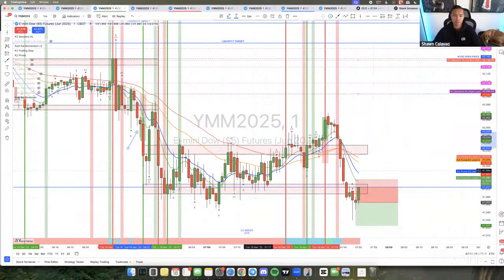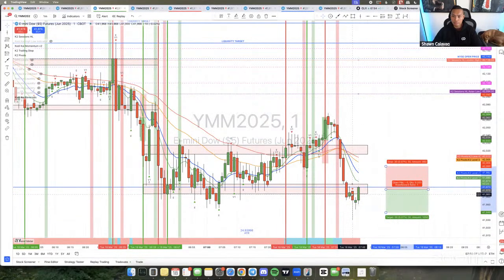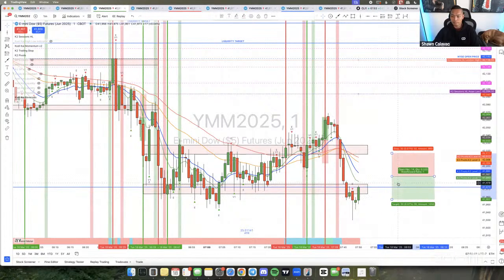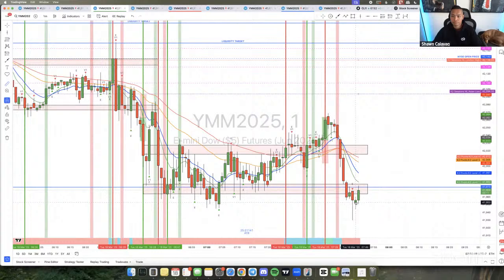So I'm glad I didn't take this position right here. Stuck to my guts. I already had a feeling this was going to happen. Like I said, this candle here was huge, so it's due for retracement. And it is. I mean, we'll see if it comes back down. This thing might come back down. So the trade's still technically alive.